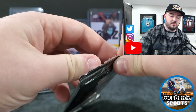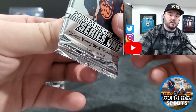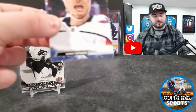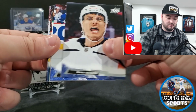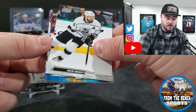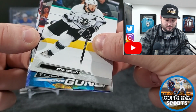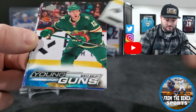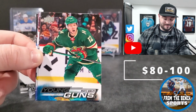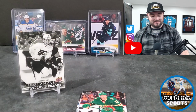Because I had my six, they were all set aside for me, and then my buddy had a seventh box that they also had kind of separate from mine. So maybe they came from different cases, and we're just getting weird luck. Drew Doughty and Young Gun for the Minnesota Wild. I take it all back. Matt Boldy.